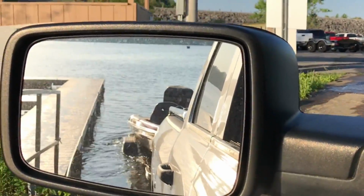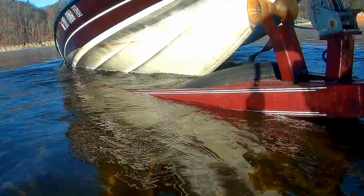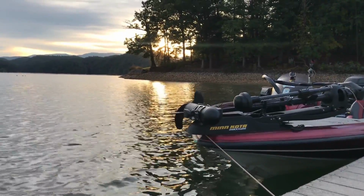It's a Saturday morning. All right, guys, here we are back on Top Secret Lake S. Getting ready to do some fall fishing. It's one of my favorite winter lakes. We are going to check and see if there's any D'Amici rig fish available.